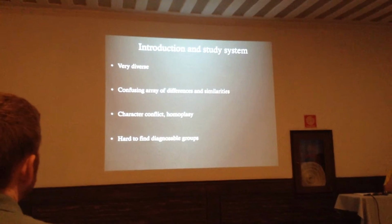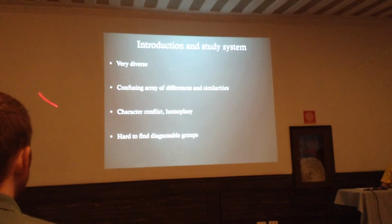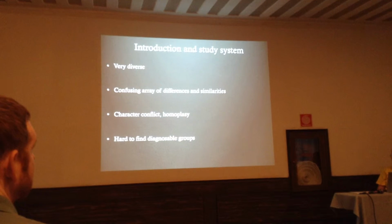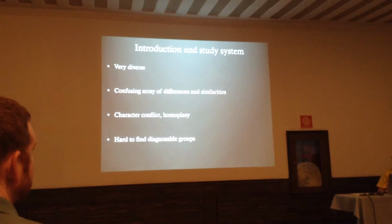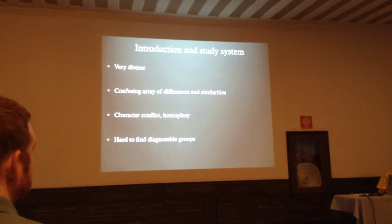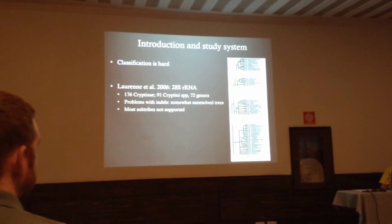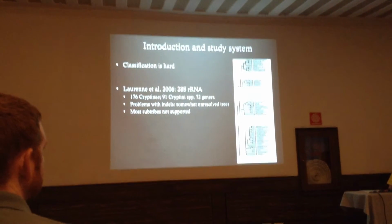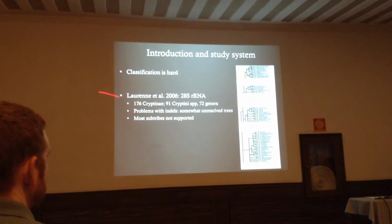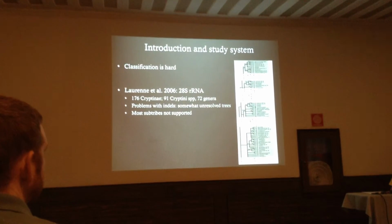And also they present this confusing array of similarities and differences, which means a lot of character conflict. So you cannot really find good characters that split them into diagnosable groups. So when you do a morphological phylogeny, you find high rates of homoplasy. It's really hard to classify them. So classification is hard, their classification is in disarray, and we don't have much of a good phylogeny of cryptine wasps. The most valiant effort so far was made a few years ago by Lorraine and others.